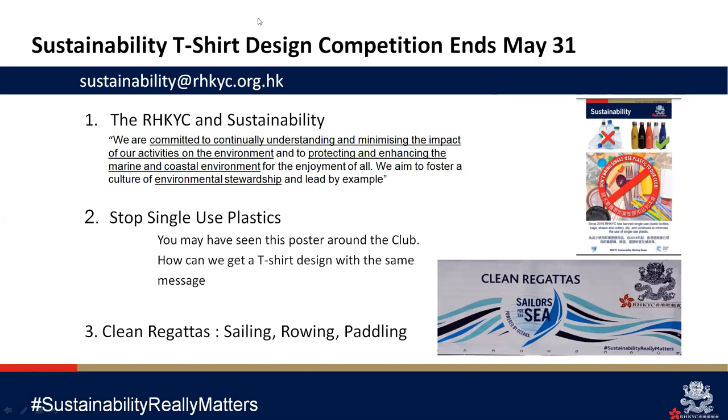So, you know, we've always got something coming up. The Sustainability Working Group comes up with all sorts of ideas, but we don't present ourselves very well. One of the things that came out of the town hall was that people didn't know about the things that we were doing. The best one was the people taking part in Clean Regattas didn't even know they were taking part in the Clean Regatta program, right? And then, don't bring single-use plastic to the club and so on.